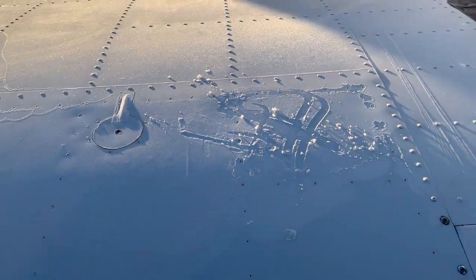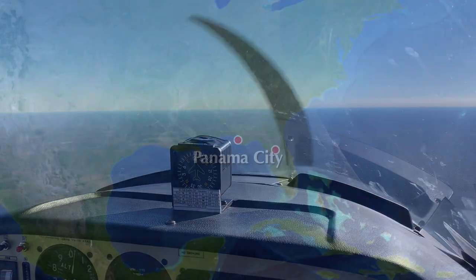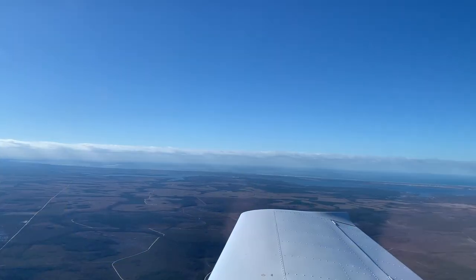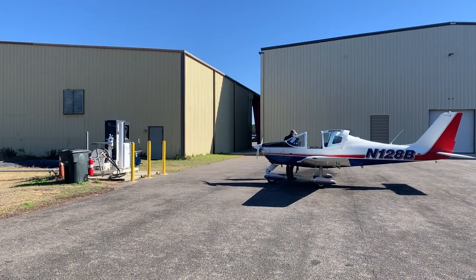Even though we could have made it to Naples in one shot from Panama City, the fuel was just too expensive in Shell there, so we decided to go to Williston in Florida, fuel up, and then proceed to Naples. Getting ready for our final leg back to Naples, here in Williston, Florida.